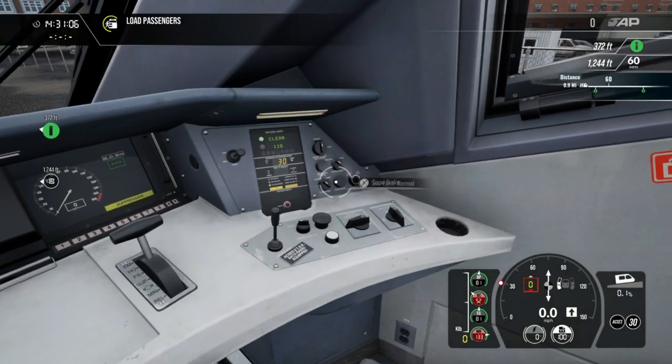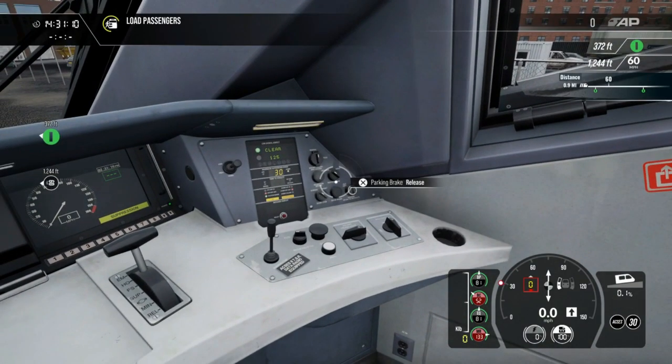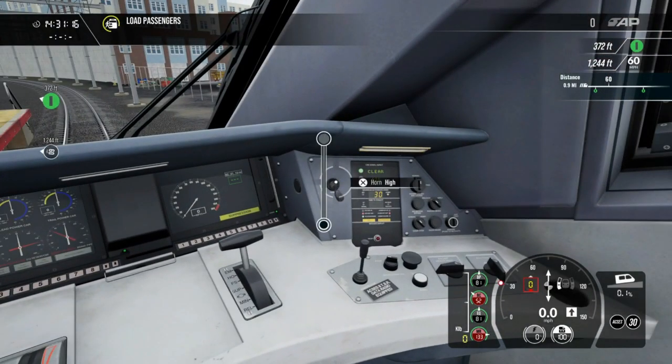I can't believe we had that guy in early. I know. I can't believe we had him in early either. But yes, welcome to the Acela Express unit.